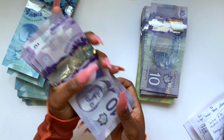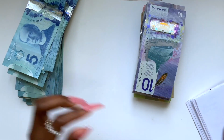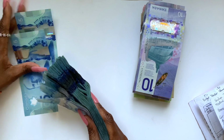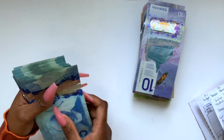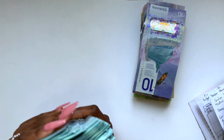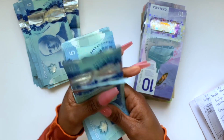1, 2, 3, up to 28. Perfect. So 28 is how much we have on this one. That's 28. All right, last but not least, we got our $5 bills. Let's see how many $5 bills are in the house. Okay, so let me start with... can we do halfsies? Let's do halfsies. Come on, you got this. This is a thin half, so let me do this one quickly.